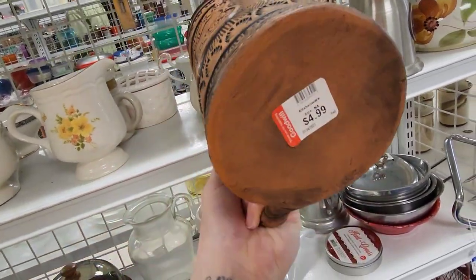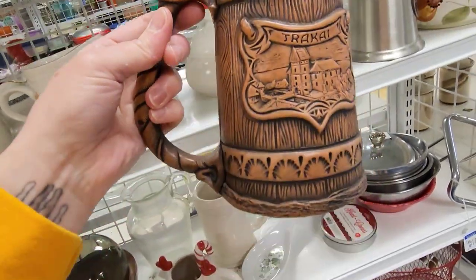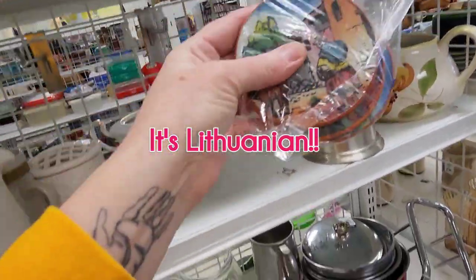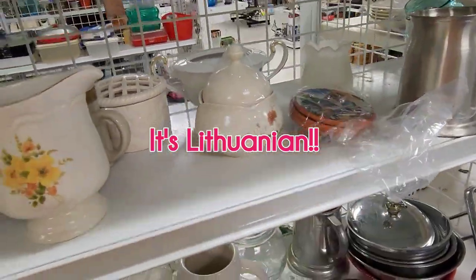This reminded me of Ukrainian or Russian. It obviously doesn't have the Cyrillic letters to it, but it was giving off that Polish Eastern European vibe. I wasn't quite sure exactly where that stein was from.